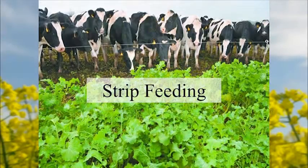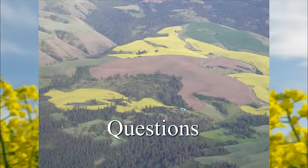But you can feed canola down to the ground. The end of August, beginning of September, if you've got that growing point low enough, it'll come back and it'll survive just well. So that's me done.